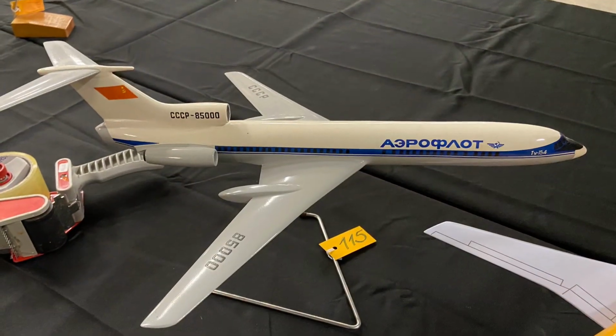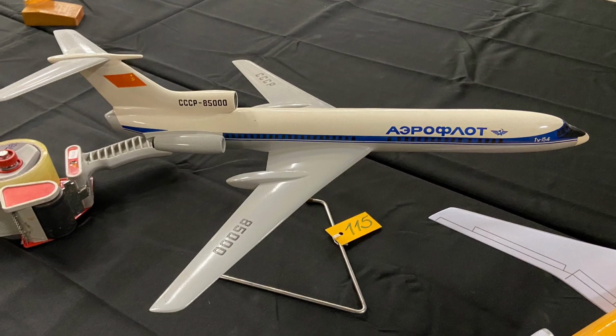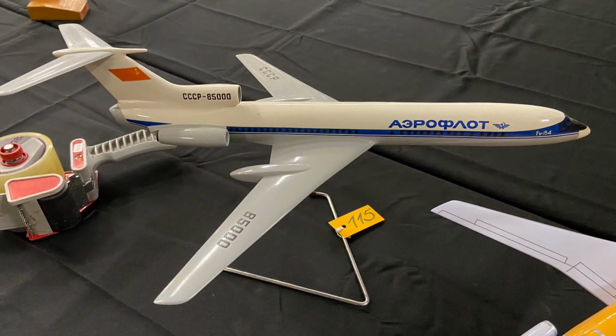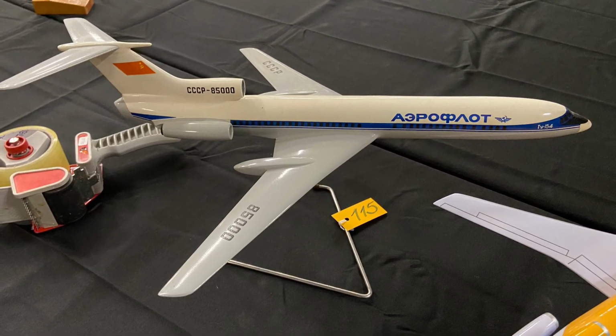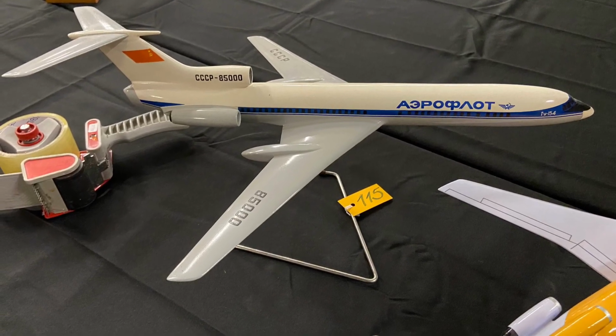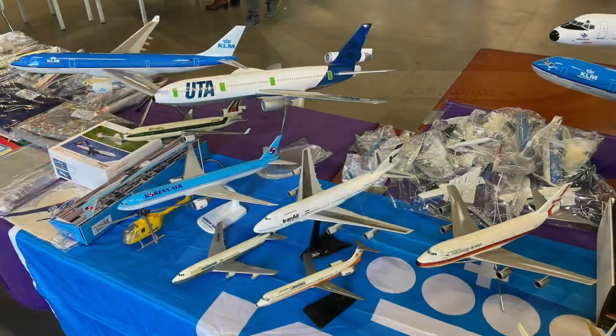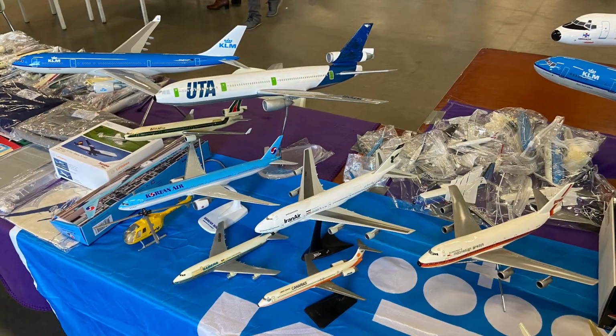And here's a close-up view of the Aeroflot TU-154 Avia Export 1/100th plastic model, and I'm quite confident this model did sell. So there you go, some real beautiful models from Patrick. Wow, congratulations.